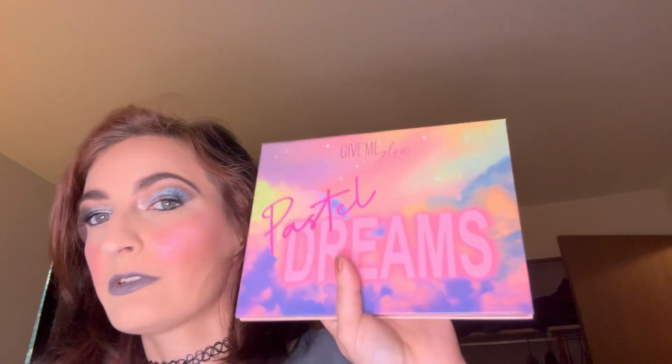I actually almost had all the Glam Light palettes. I was in a big phase of collecting all the brand palettes, thinking I needed to. Glad I broke that phase, because it's just repetitive colors and shimmers, just different brand names on them, you know? We have Give Me Glow, Pastel Dreams.